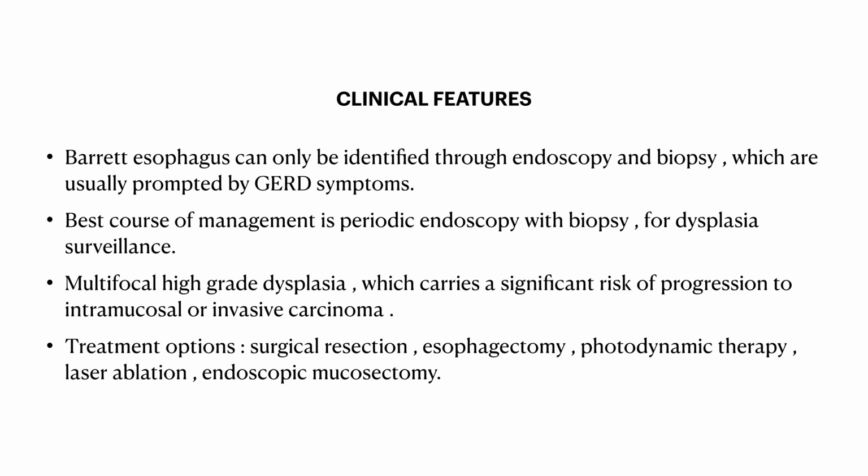Multifocal high-grade dysplasia carries a significant risk of progression to intramucosal or invasive carcinoma, which requires therapeutic intervention, and this multifocal high-grade dysplasia is treated in order to prevent it from actually turning into intramucosal or invasive carcinoma. For these, the treatment options are surgical resection, esophagectomy, photodynamic therapy, laser ablation, and endoscopic mucosectomy.